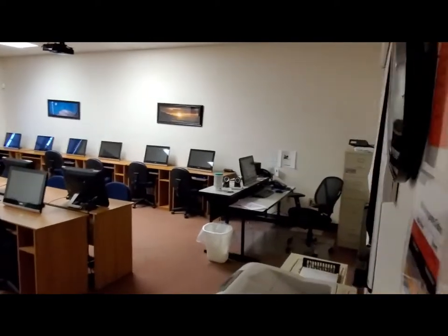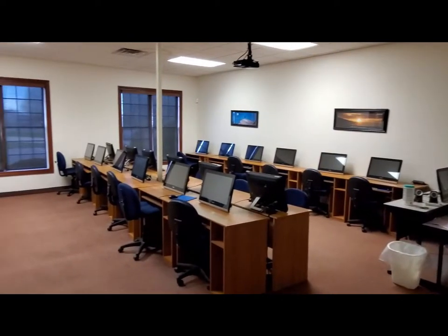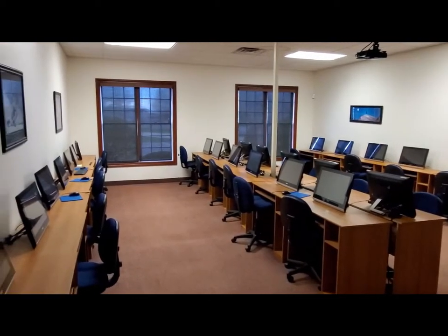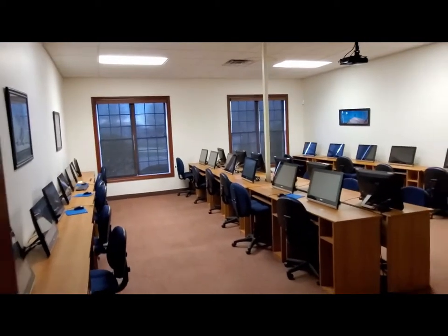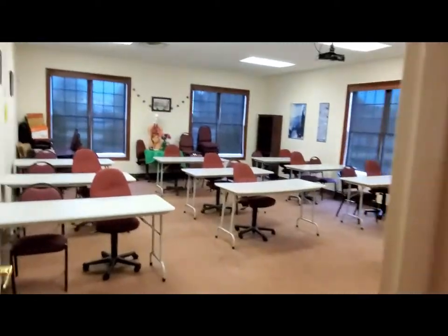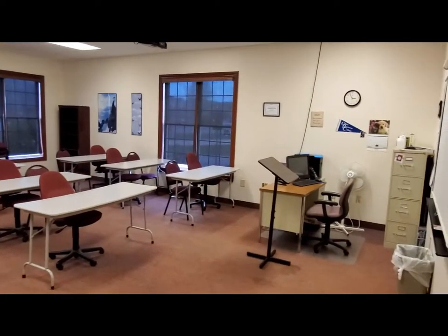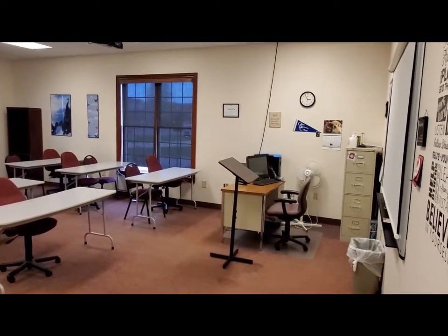Another larger computer room. The students can gather around as the teacher lectures and work on all their assignments. Computer rooms are open at any time there's not a classroom there. The students can come in the building and continue to work. One of our last lecture rooms is where we do a lot of our medical billing and coding.